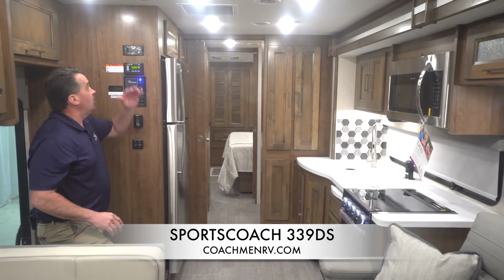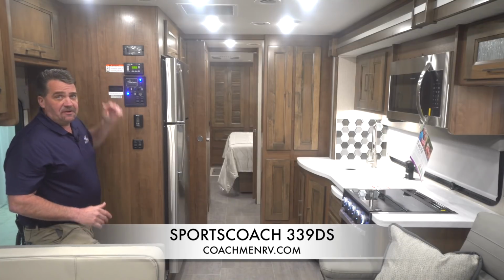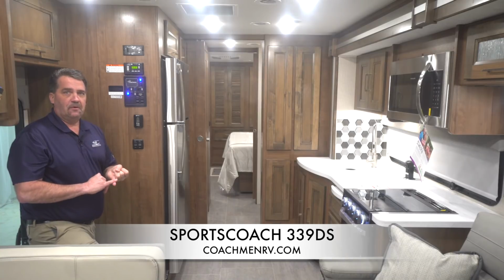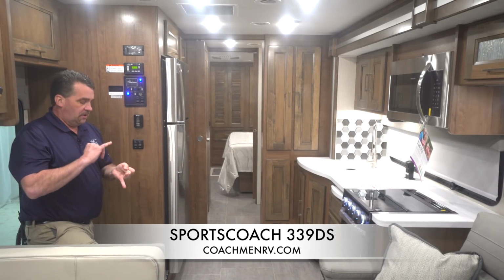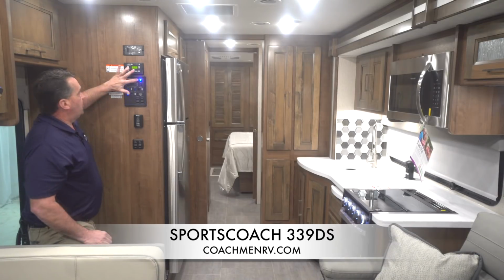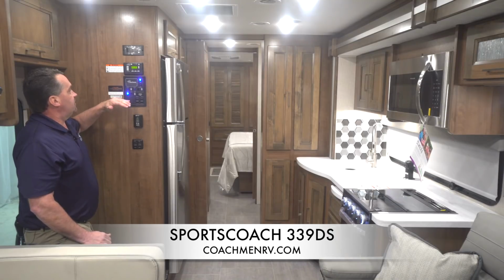A couple things here. We do have the 2,000 watt inverter, auto gen start, that you can set your generator to run off of low voltage. When it gets down to a certain point, you can set it off time or temperature with your air conditioning. A couple key buttons here. This is a monitor panel. It's going to tell you your tank levels.